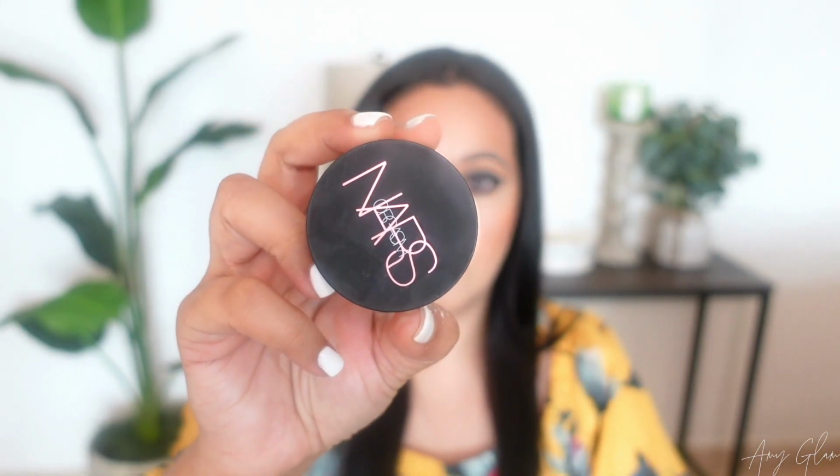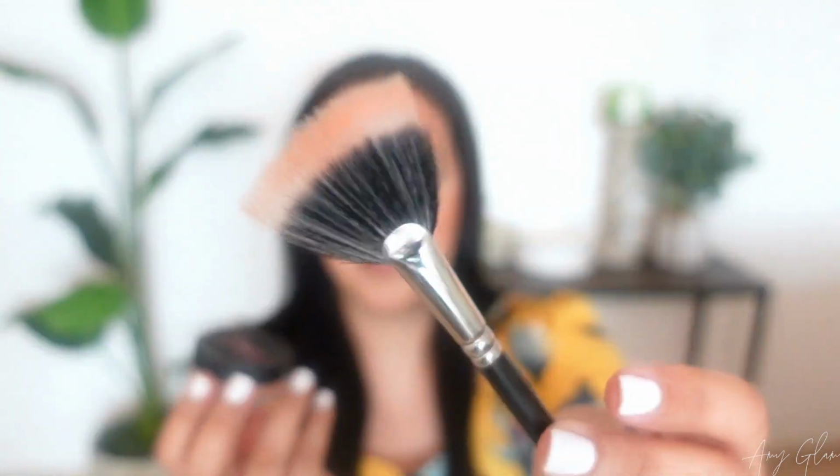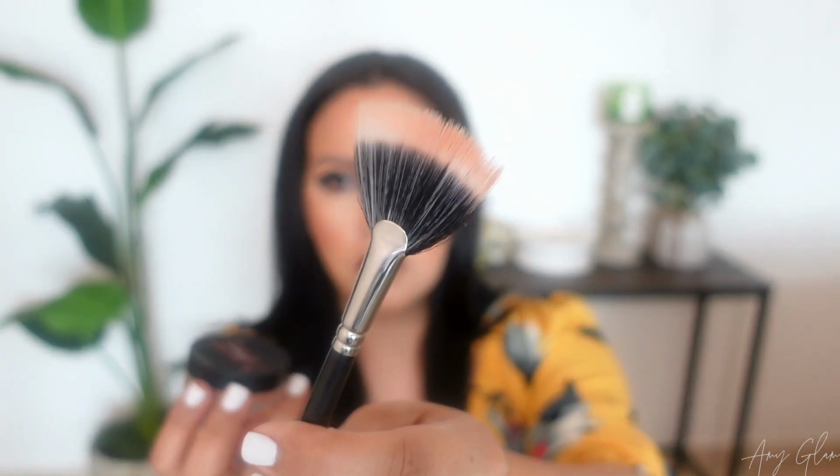The next product that I have been loving so much, which was recommended by Beauty by Rosita, is the Nars Orgasm Illuminating Loose Powder. I apply it with this MAC 184 brush. It's a very thin fan brush, and I just put this on top of whatever blush I'm using for the day. Let me see if I can show you the color without spilling it.